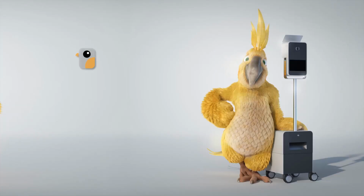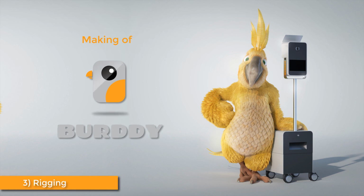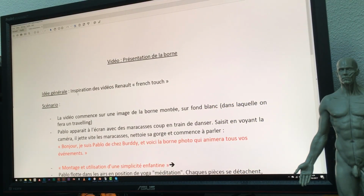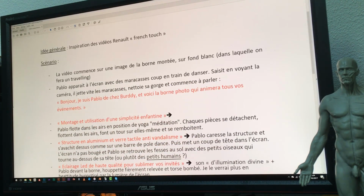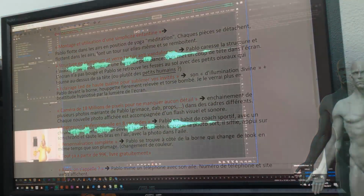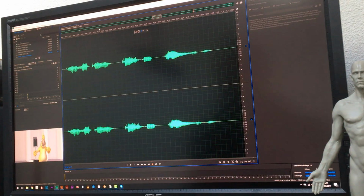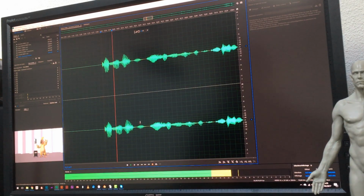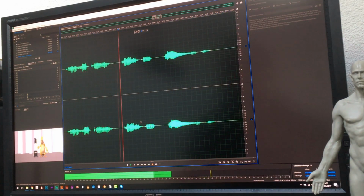So at this stage it was time to give some life to the character, so I had to develop the rig. At this time the script was already confirmed, so I knew that my character would have to dance and strike medium extreme poses, and the voice was also recorded by the French voice of Jim Carrey, so we had really good acting and there was a lot of text to be said by our character.